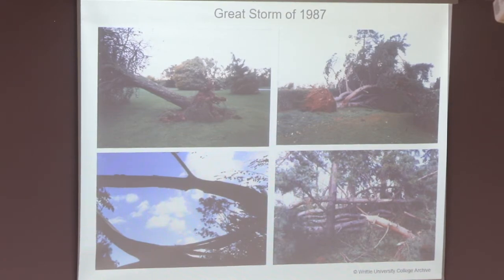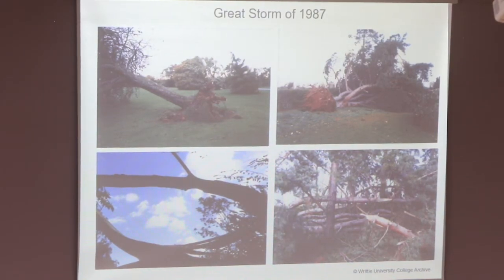So although we lost a lot of trees that day, and I do remember coming in the next morning thinking, you know, were the grounds ever going to look like they had done? In fact, you now look around and think, well, where were these trees? And it has given the opportunity to plant many more.